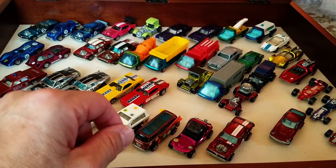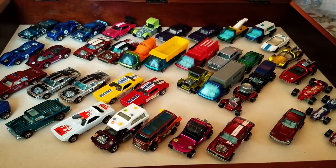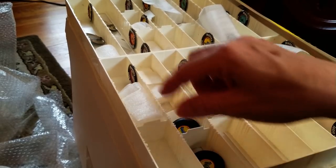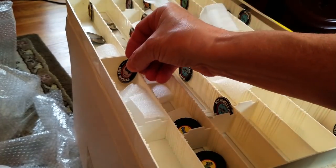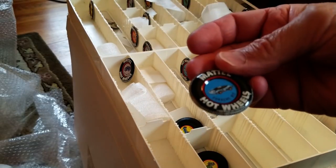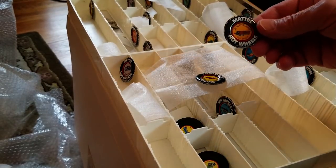Uh-oh. Oh, no. Wait a minute. I'm looking over there in this box, and this box is empty. Let me show you. Hang on. The box is empty. All I've got is buttons left. You know what I'm going to do with these buttons? I've got some coin page holders, and I'm going to put them in there to start a nice complete set. I'm trying to sell buttons only by the complete set in the future. Just selling individual buttons is a pain in the butt. So it's going to be sets of buttons.